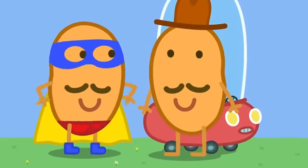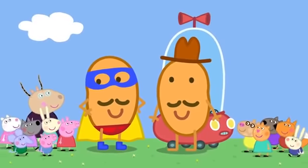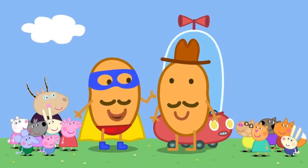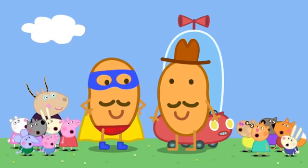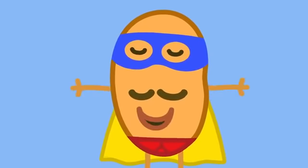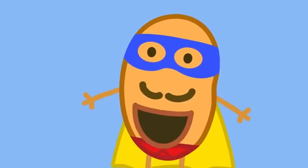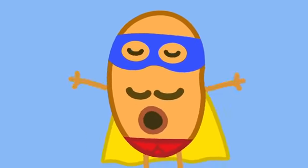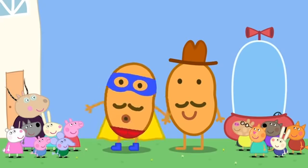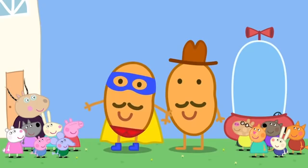I will use my fruity strength to lift this roof off. Hoo-ha! Super Potato has rescued Mr. Potato. Hooray! And remember, kids, when trouble calls... Eat your fruit and vegetables! Fruit and vegetables keep us alive. Always remember to eat your five. Seven. Always remember to eat your seven.